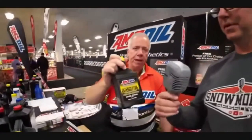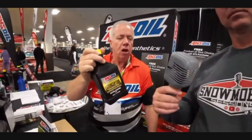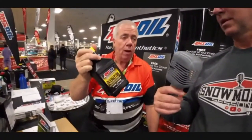What's been the hot seller for you at this year's event? Oh, the Interceptor is always one of the biggest sellers. It's the trail riding machine. Gives you more horsepower, more performance, longer engine life. So that's what everybody wants. And it's cheaper than buying factory oil. And it outperforms them. That's great.